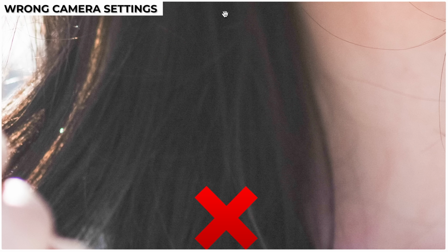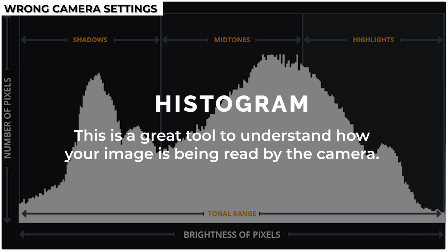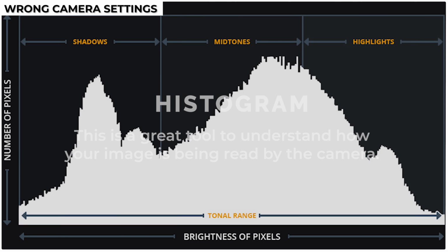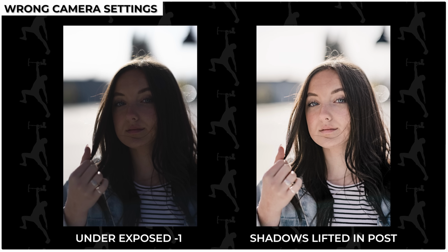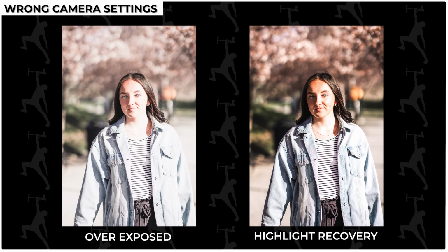Now, not even the pros expose perfectly every time, but learning how to use your histogram or other exposure tools to get your image as close as possible comes with a lot of practice. When in doubt, it's better to slightly underexpose your shot, as it's much easier to lift the shadows in post than it is to recover blown out highlights.